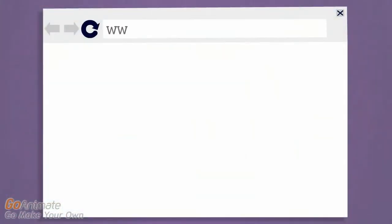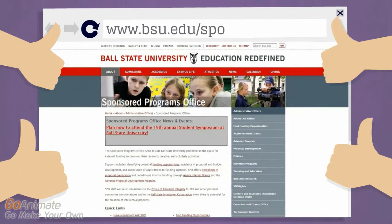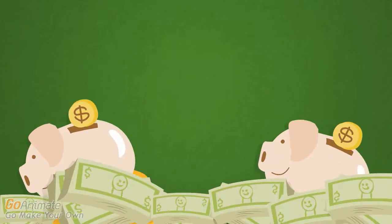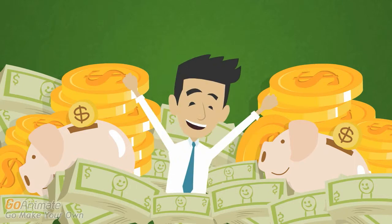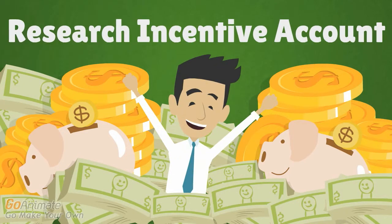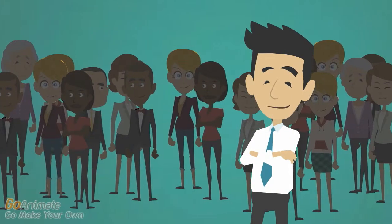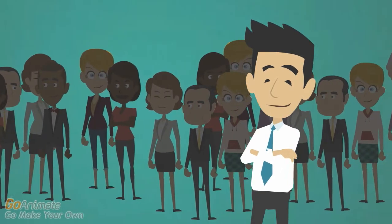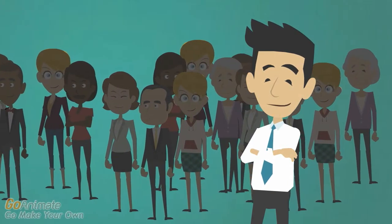For additional information regarding the separate distribution schedule of recovered indirect costs for colleges and service centers, please refer to the SPO website. Funds acquired from these incentive programs are placed into individual research incentive accounts, also known as RIA accounts, established by SPO. Each PI and co-PI is assigned their own individual account and is responsible for deciding how to spend their incentive funds.